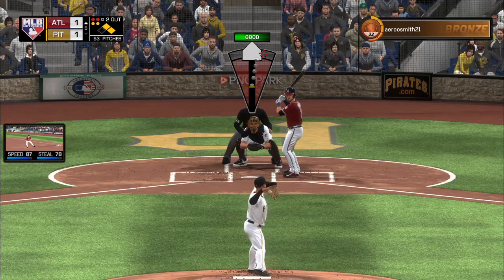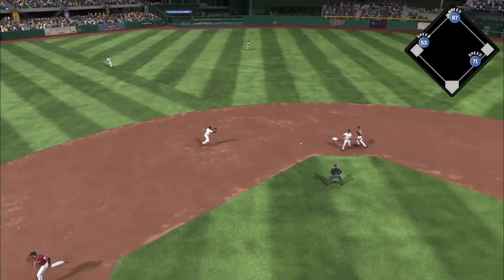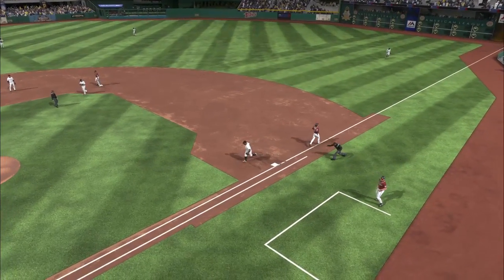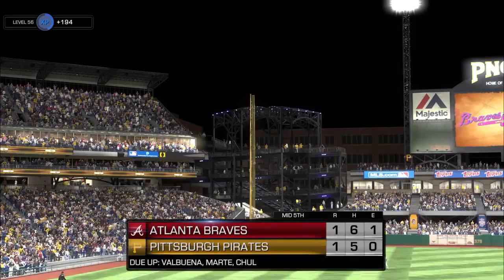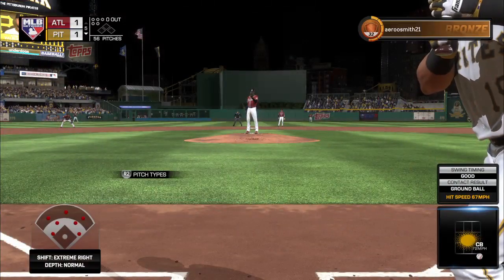Here's the 2-2. Hit on the ground out to short. He's got it. Throw to first is going to be in time, and the Braves rally comes up short as that's out number 3. Striding in.